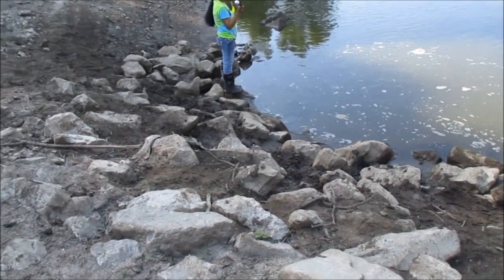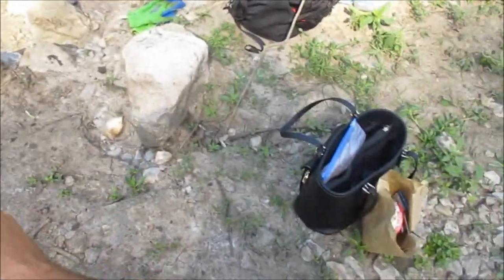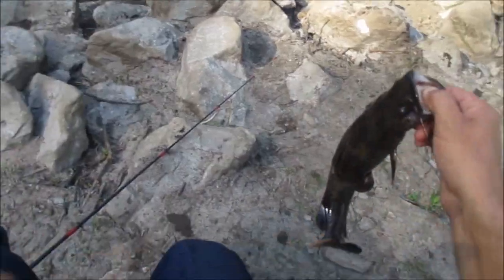Oh, that's mine. What are you doing? Don't cast it. Give that back to me. Just put it in my camera box.